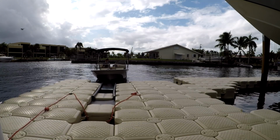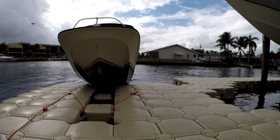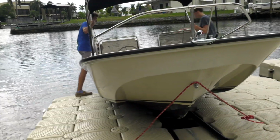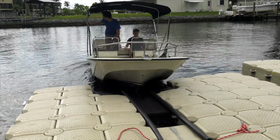So that's a system that Jet Dock designed. I think they've done a great job. My kids learned how to do it right away. It was easy for them to learn how to put the boat on the lift and back up. They can do it by themselves if they go out boating. So that's what I really love about the Jet Dock.